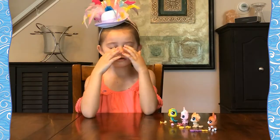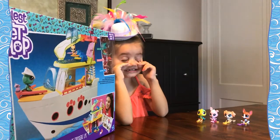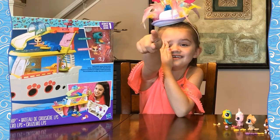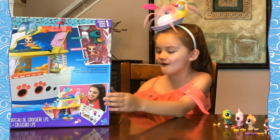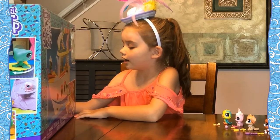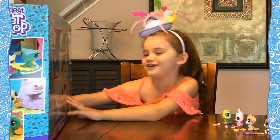Goodbye. Close your eyes, keep them closed. Why am I closing my eyes? Because it's a surprise toy and Mommy's gonna give you the toy now. You can see it in the window? Right there. Okay, you can open your eyes then. Whoa! Where did it come with all... What is it? It is awesome!